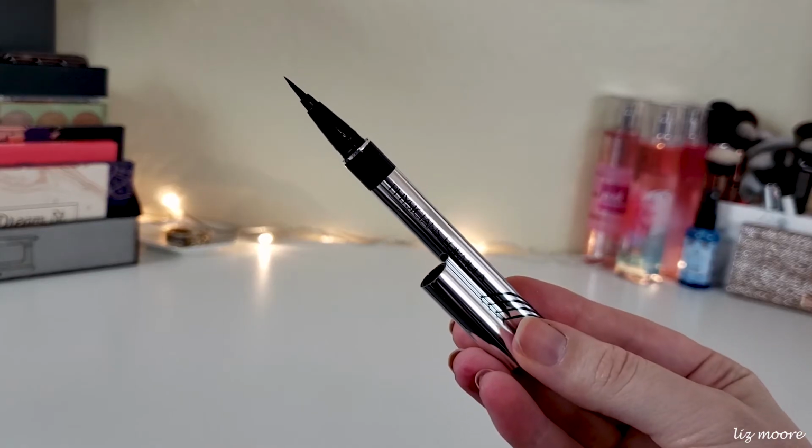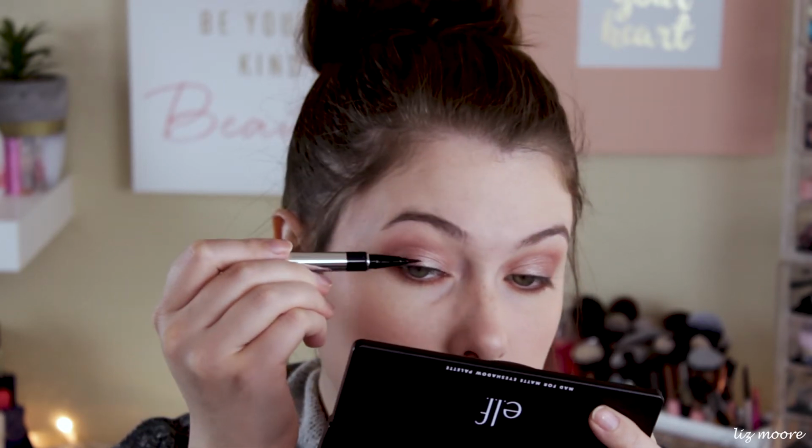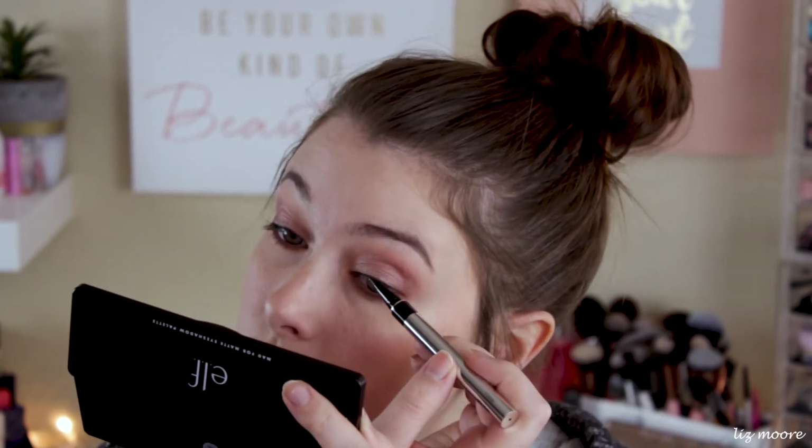So moving on to eyeliner, the only real eyeliner that I found at the drugstore that I really like, that I've continuously bought over and over again, is the Physicians Formula Eye Booster. This is just like a brush tipped eyeliner. I don't go for kohl eyeliners very often. From the drugstore at least, I haven't found any that I really like. So if you know of any good kohl eyeliners from the drugstore, definitely let me know in the comments down below, because I would love to find one.